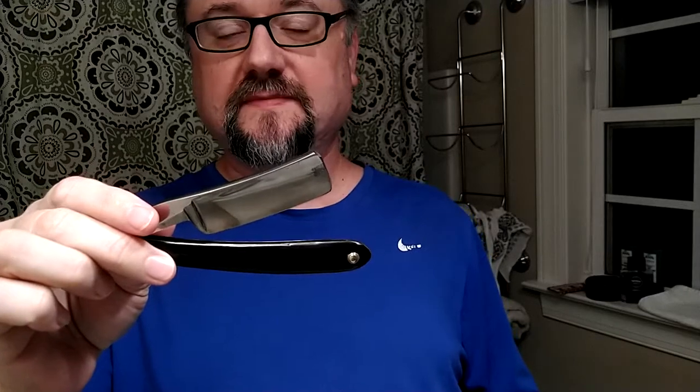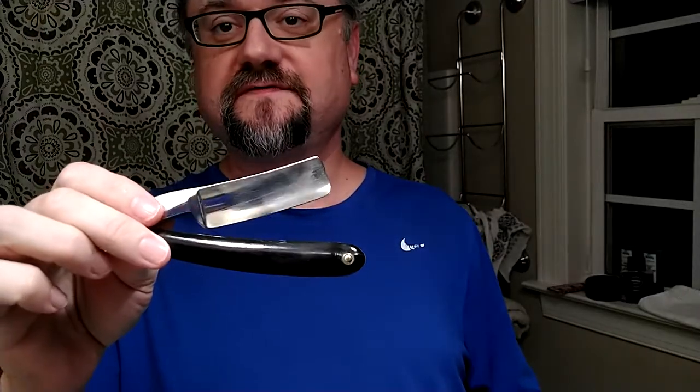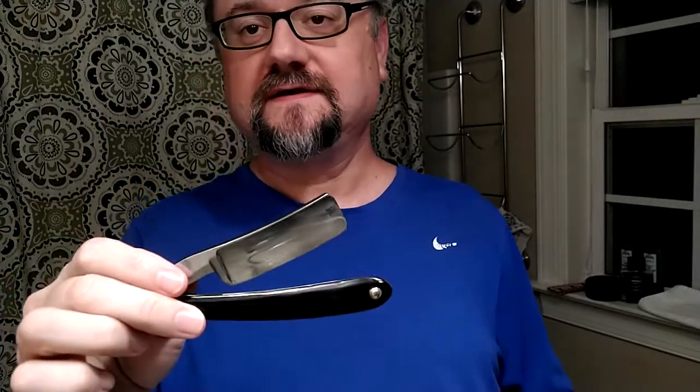Hey guys, well, we've got some adventure for today's shave. I've got this hoss of a face chopper right here. This is probably a 9/8, a little bit bigger than an inch in terms of width. It's definitely the largest one I think that I've got.